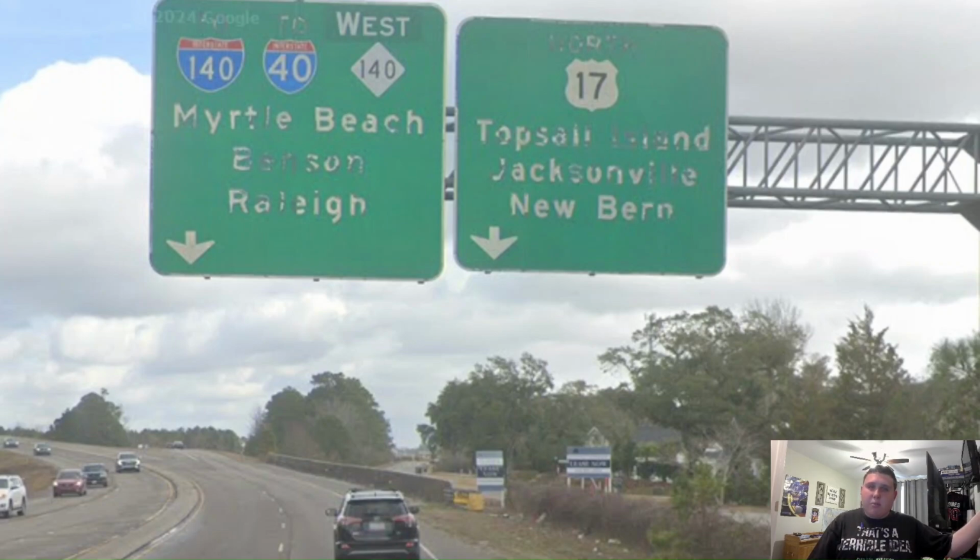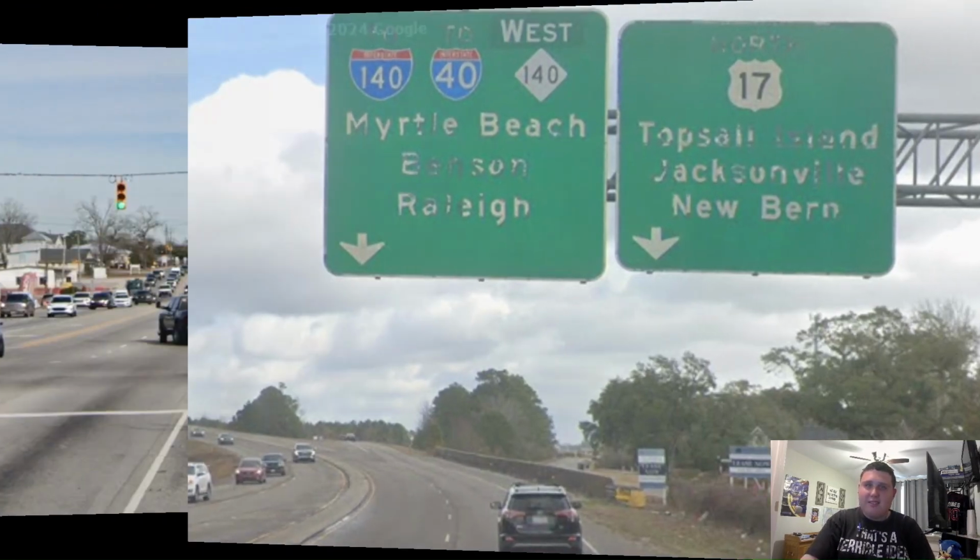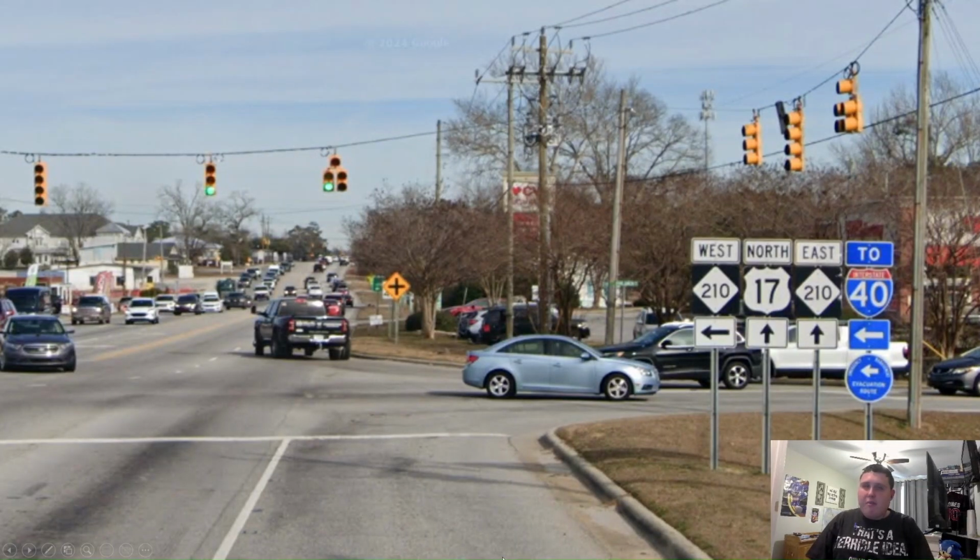And here in the northern part of Wilmington, we're meeting Interstate 140 once again, North Carolina 140. And it's signed west for Myrtle Beach, Benson, and Raleigh. Yay! But boo to Benson! While we're signed north for Topsail Island, Jacksonville, and New Bern. Here I'm meeting North Carolina Highway 210, and North Carolina 210 actually has a weird routing. It makes kind of a huge C as it starts all the way up in Smithfield, and it ends all the way down in the southeastern part of the state.